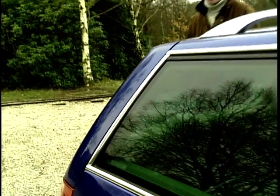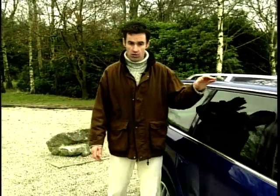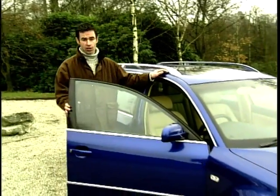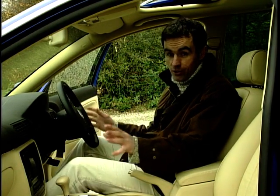Now, when you're designing the interior of an estate, it's vital that you get a good result. By their very nature, they spend most of their life out on long motorway journeys. And the last thing you want when you're stuck on the M1 is to be in a car with a dull and badly finished interior. Now, outside, the Passat did not inspire, but inside it's absolutely superb.